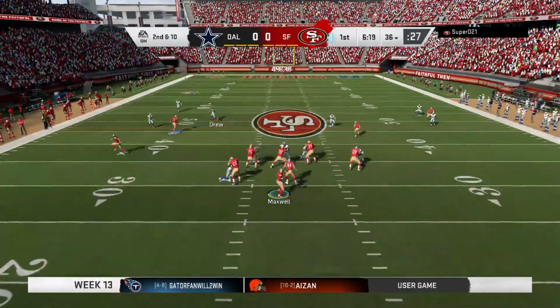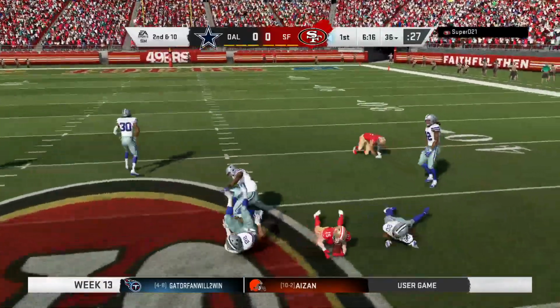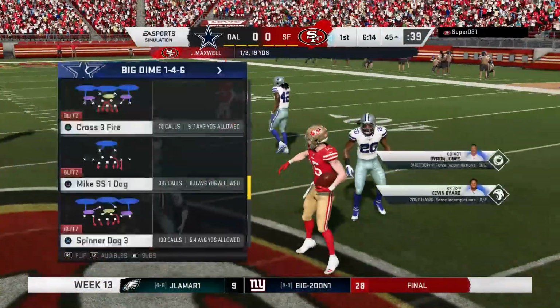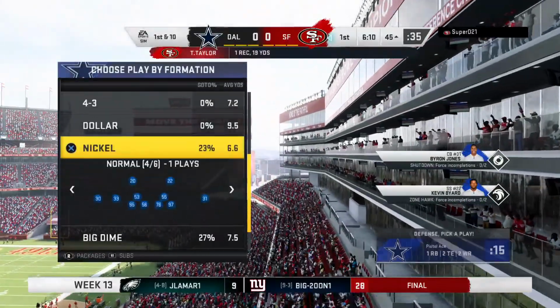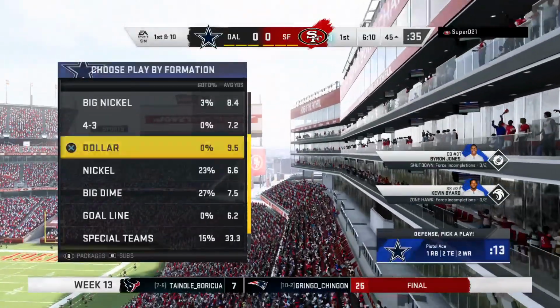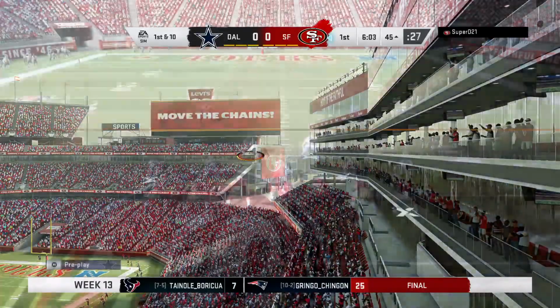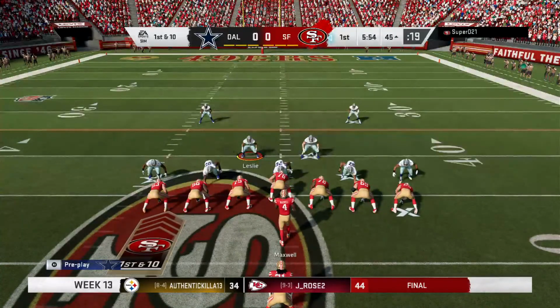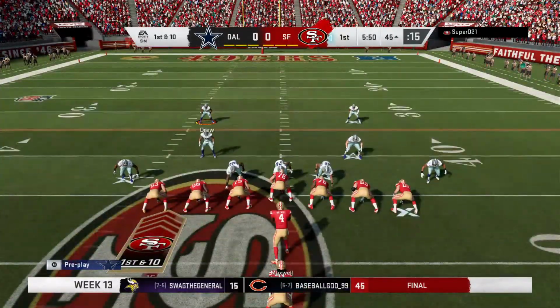Throwing again. Maxwell, looking up here with Trent Taylor. And he'll be taken down across the 50 at the 45 in enemy territory. 19 yards to pick up there. Move the chains. So from Cowboy territory now, here's 1st and 10 at the 45-yard line.